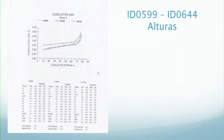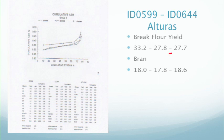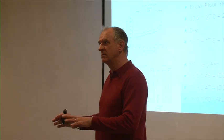Another one, 3 types of wheat that we're looking at as a test here, and they're all pretty much the same except for right here, okay? So we got Alturas, it's 27% on the break flour. We'll have the ash curve. Alturas, 76% is 50 ash versus 78% at 0.45 ash. We'd much rather have 78% of the flour at 45 ash. Much whiter. We can always make the cookies or crackers darker. We can't make them whiter.